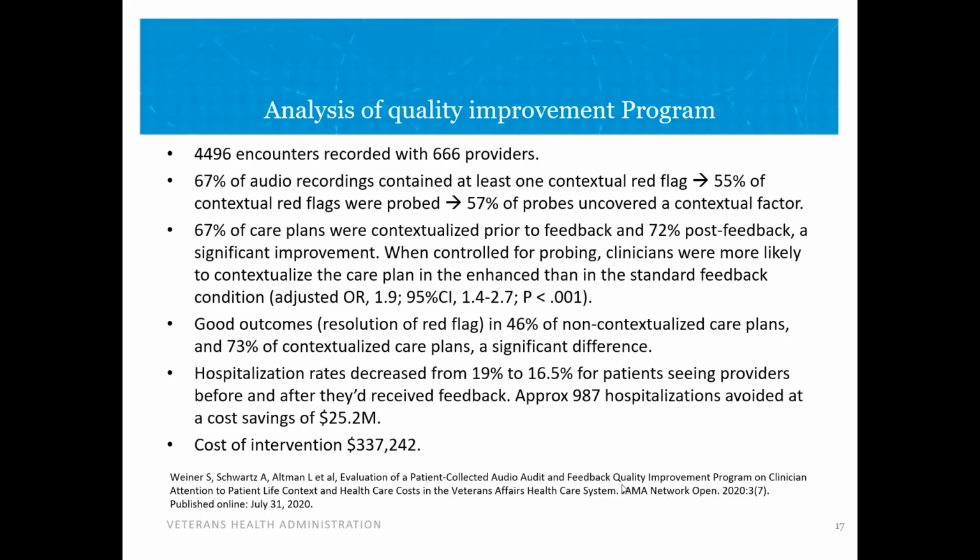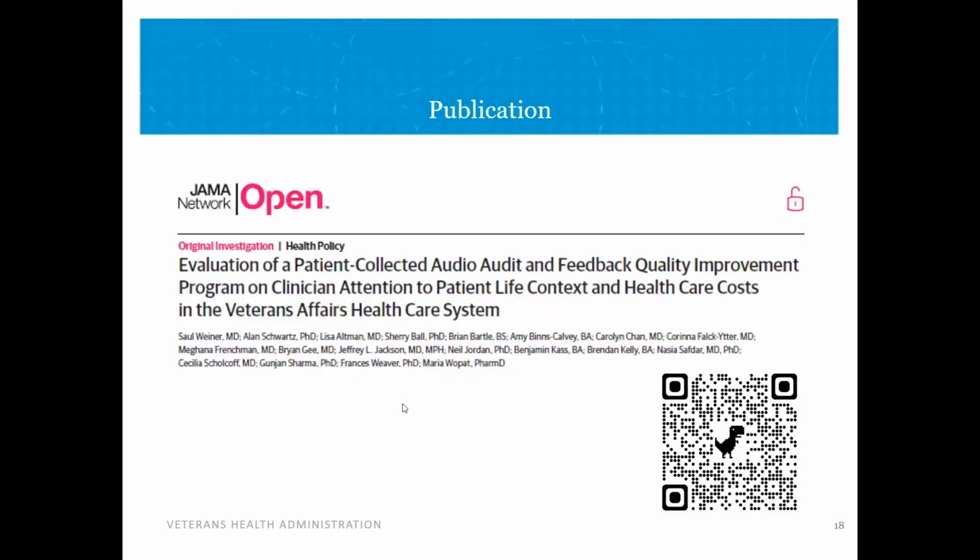And this was a JAMA Network Open publication. We ended up publishing this Stepped-Wedge study pretty recently. It came out, and Fran's also an author on it. This was just like 2021, I think. Evaluation of, okay, so this is pretty much what it's a descriptor here. And by the way, they wouldn't allow us to use the word randomizing. We had to use the word quasi-randomized because of the fact that we had those 2 sites that were already, one was standard, one was enhanced feedback.